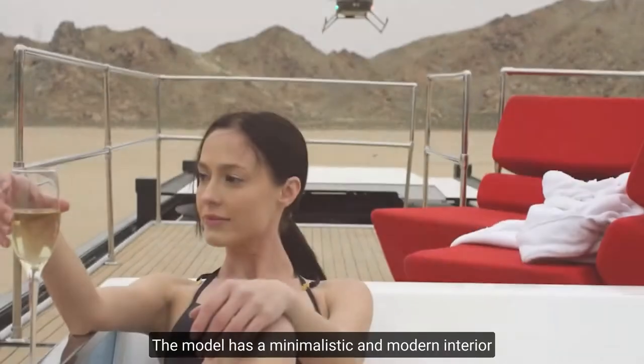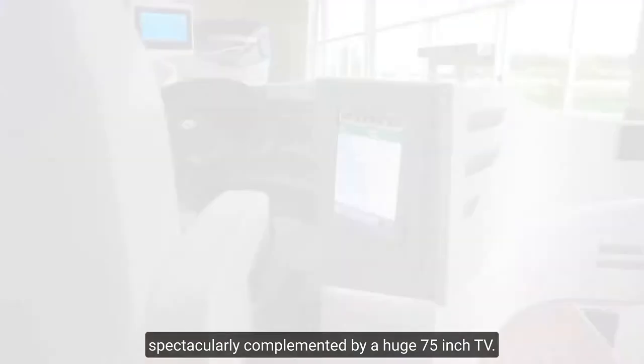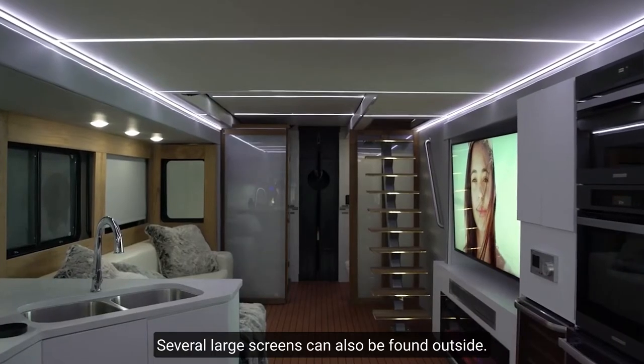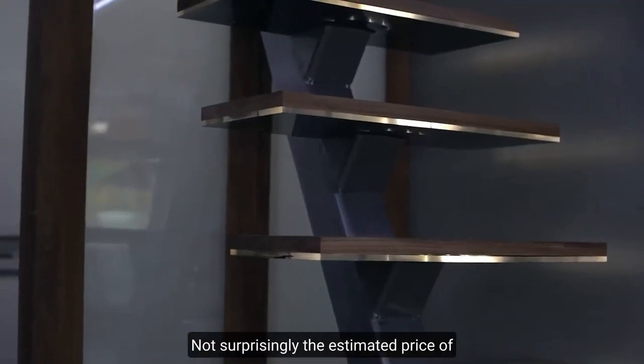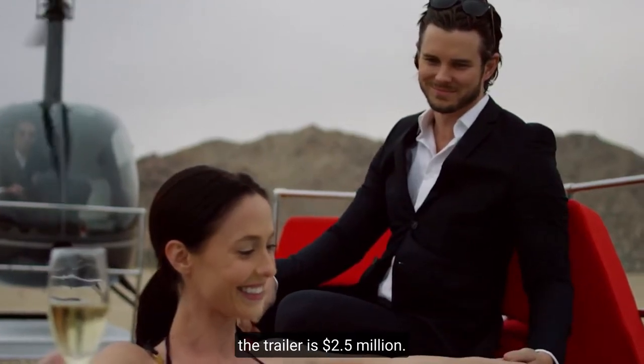The model has a minimalistic and modern interior, spectacularly complemented by a huge 75-inch TV. Several large screens can also be found outside. They're literally built into the body. Not surprisingly, the estimated price of the trailer is $2.5 million.